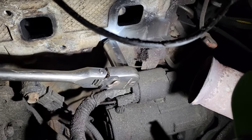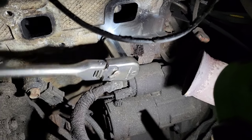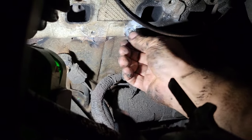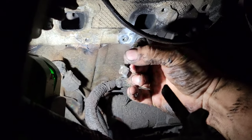I think it's coming out. Please be coming. It is coming out. Oh my God, I can't believe it. Thank you, baby Jesus. Would you look at that? Just look at it. It's coming out. That is amazing.